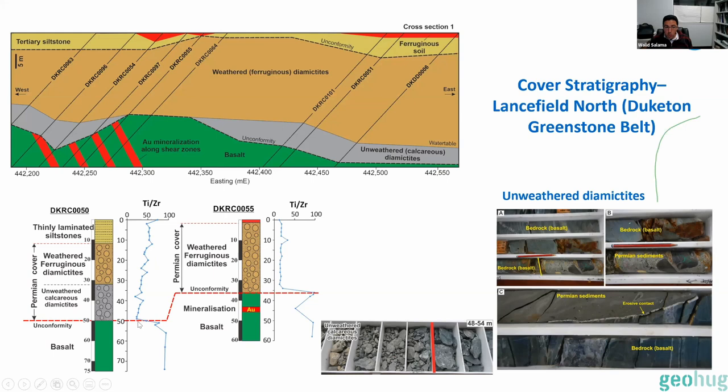Because when you see the drilling, how it looks like from the diamond drill hole, you see the Permian cover is sitting with a very erosive contact on the underlying mafic rocks, which is the host of the gold in that prospect. And those are the boulders of the Permian diamictite. You can see it here. But from the chip trace, it's very hard to pick it up.